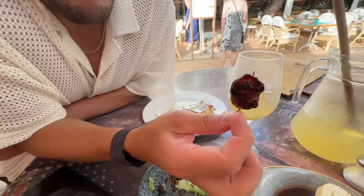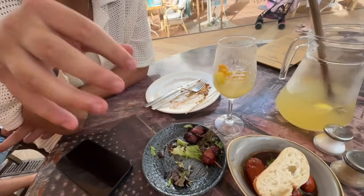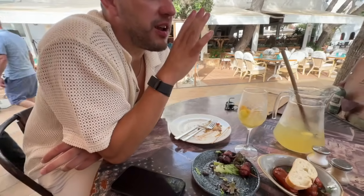By the way, tell people about these. You tell them. Basically, there's a date in there, wrapped in bacon, and it's called the date in bacon. Honestly, they blow your mind. It's like a sweet but salty bunch of goodness, and you just put it in one. I don't put it in one. Honestly, they are good. When I first saw them on the menu, I was like, date and bacon, that's weird, but they are 10 out of 10. Cheers.